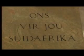If we look up, we look at the dome, and the little hole there. Every year on the 16th of December, exactly at 12 noon, the sun shines through onto the Cenotaph and onto the words, "We for Thee, South Africa."